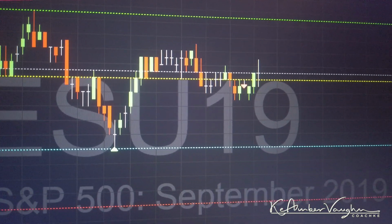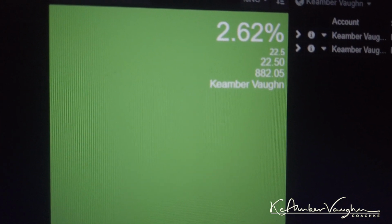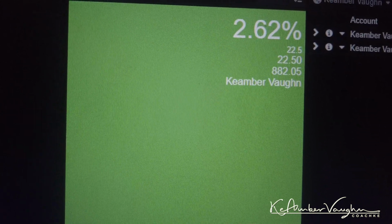But I did secure some monies. I increased my account by 2.62%. I profit $22.50.